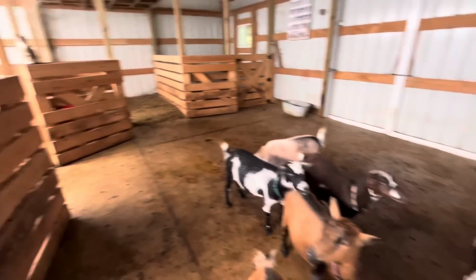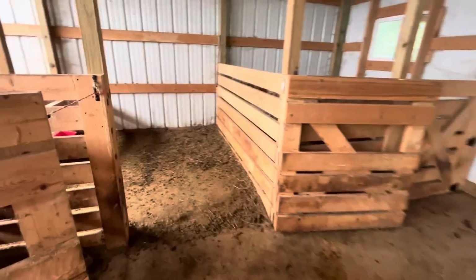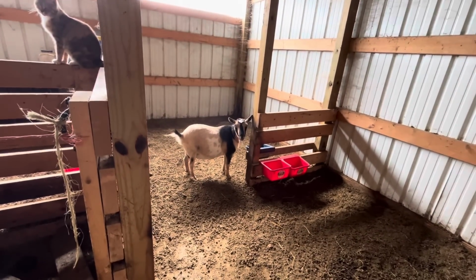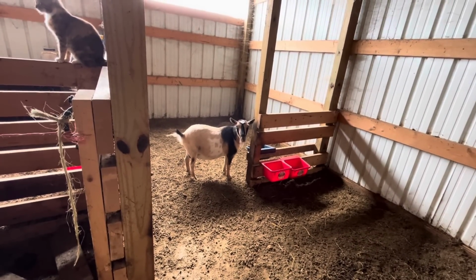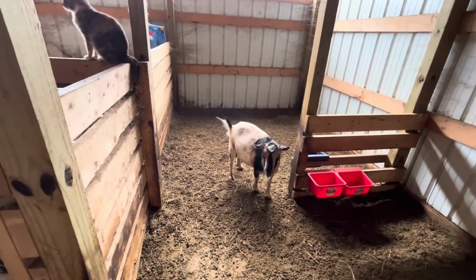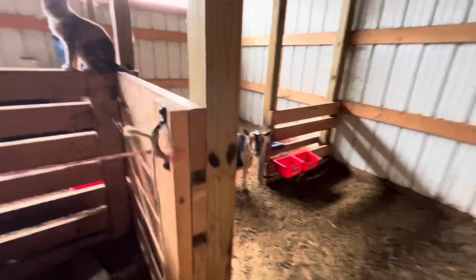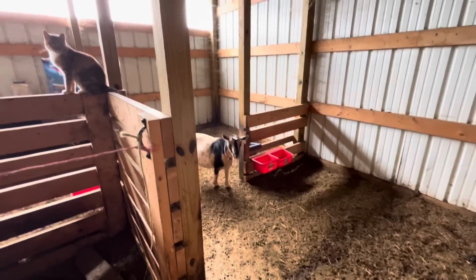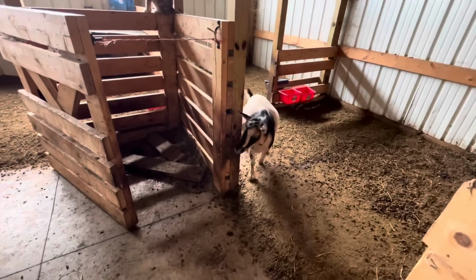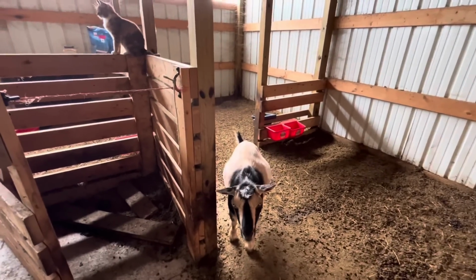If you look at Sugar Pie, she might have gone outside. Miss Sugar Pie, can you come over here for a second? Come on. Come out here so we can see in the light. She's what I call one of our big-bodied girls. She just has a big, thick, heavy hoof, and she's very stout looking.